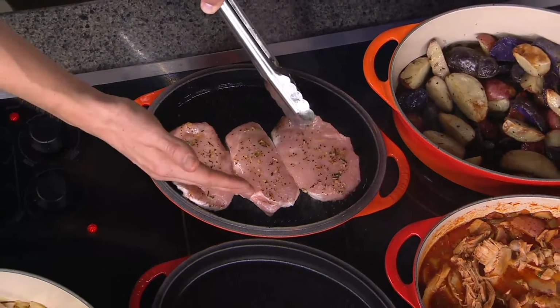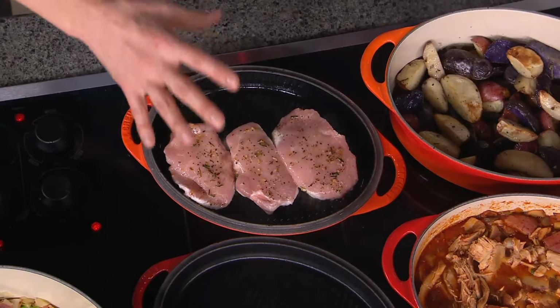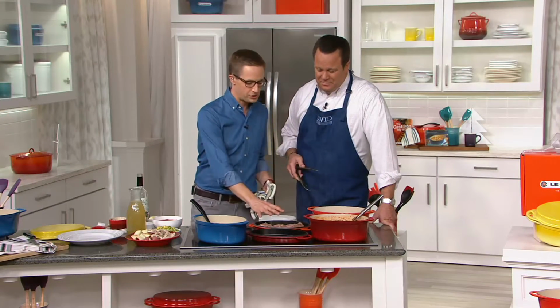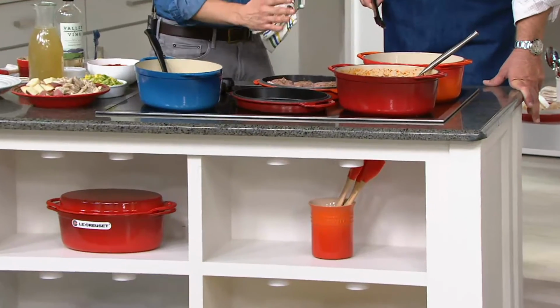This is proprietary black enamel. This is not raw cast iron, David. So you do not need to season this. You do not need to maintain it. You do not have to worry about soap and water touching it at the end of the night. This is built for high heat cooking. This is built for beautiful grill marks, and it's also built for easy maintenance and easy cleanup.